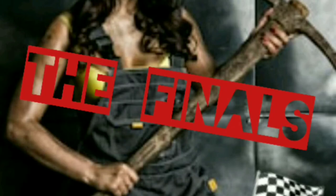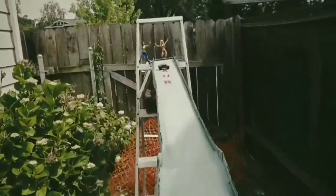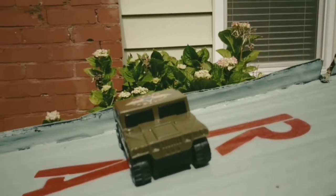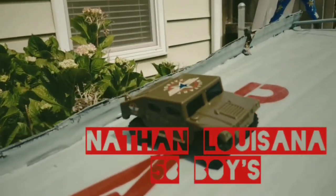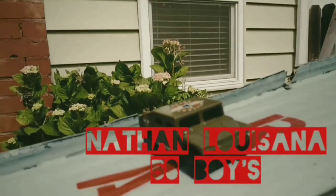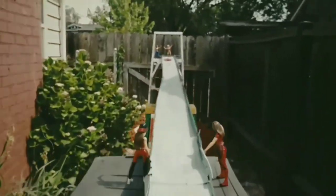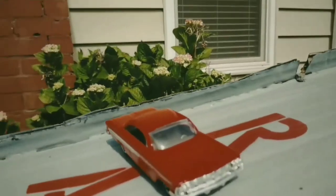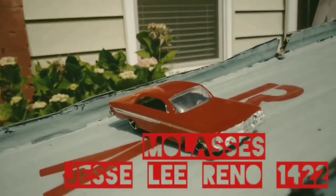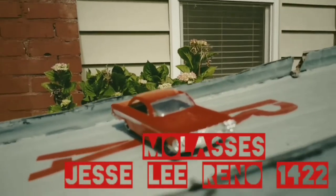It is time, race fans. The finals, the moment you've been waiting for all week long. Let's get it on live in historic Mudville, the 250 Sluicebox Finals. Over here, of course, in the green Humvee, we got riding for the 58 boys, Nathan Louisiana. These boys have been lighting it up in that Humvee all weekend long. His competitor, trying to reach up and grab down that trophy and become a champion, we got, of course, Ben Jordan, Molasses, riding for Jesse Lee Reno, 1422, folks. It is time for the final.